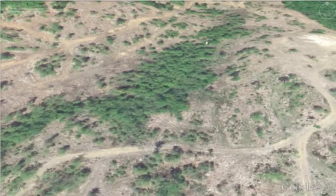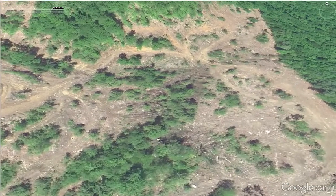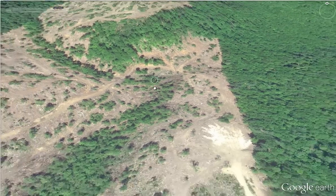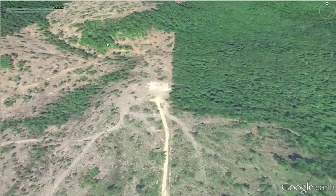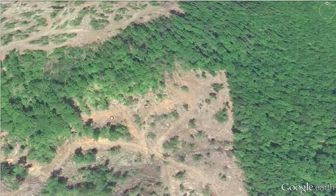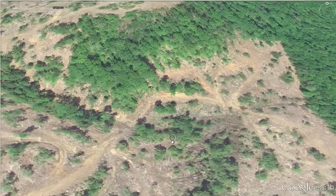I definitely would like to check them out to see if the deer are using them. And this one here is the same way, no different than this one on the side of this ridge. As a matter of fact, we may be able to zoom in and see.